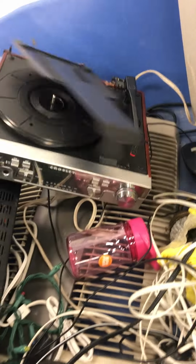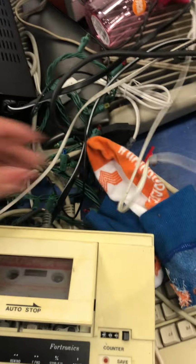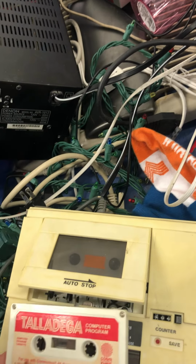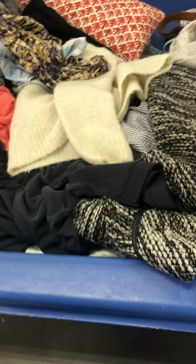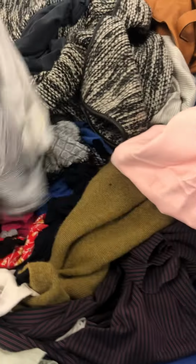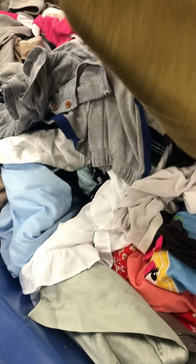I think. Water burger sauce? Yep, water burger sauce. Is this a tape recorder? What is this? Yeah, what's in here? Put that back in there. That's what we had as a child. At least I did. I don't think the kids these days know how to use that.